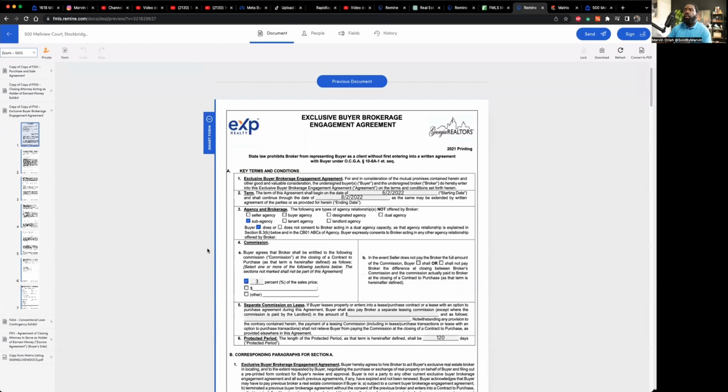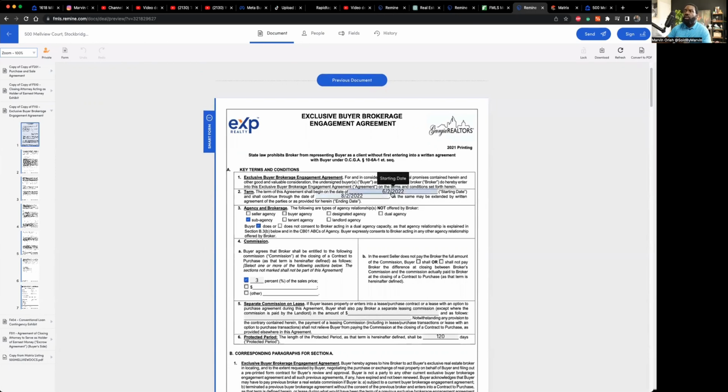We are looking at, of course, the buyer brokerage engagement form. This is a form where you would put all of your information and your buyer's information. So the starting date would be the date before you submit the offer, I'm assuming, because you've already talked with the buyer and they've agreed to allow you to represent them.